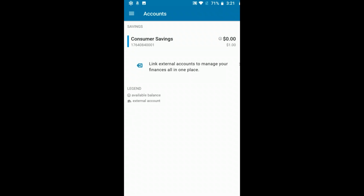Let's see here. Do I still need to register with my social to download the app? Yes, that's a great question. What you need to register will be your social, your date of birth and your account number. The reason is verification purposes. If you feel uncomfortable doing that, you can always call the member service center and we can register you. You can also come in to the branch and we're happy to register you for online banking and mobile banking there if you feel uncomfortable entering that information on your device. So that's a great question.